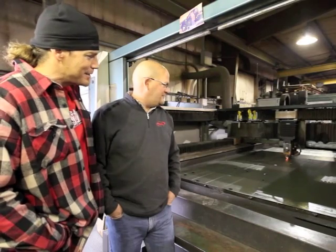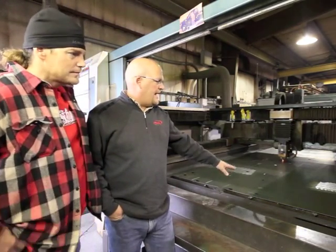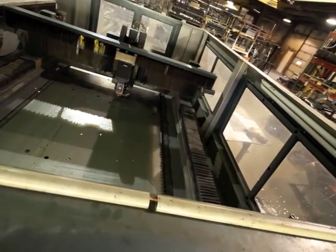I recognize these pieces that get cut out already. These look like the side plate. Yep, these are the side plates. Actually, this is the whole lift right here as far as the fabrication side of it. It all starts here at the laser. Well, actually, it all starts in the office.